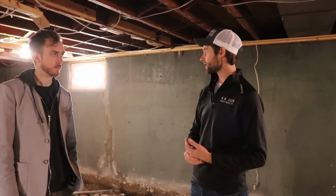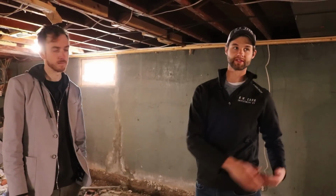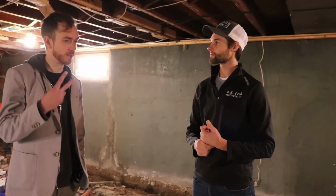So in our case, we're putting the kitchen in the front half of the house. We've also got access to the plumbing stack on this side, and we should be able to tie it with the proper slope where needed. And so this will be a 2-bedroom unit.